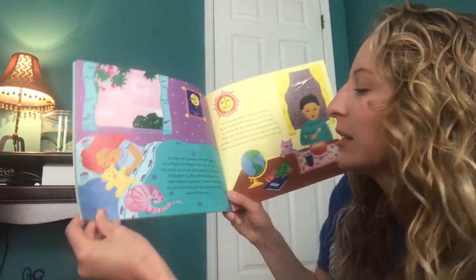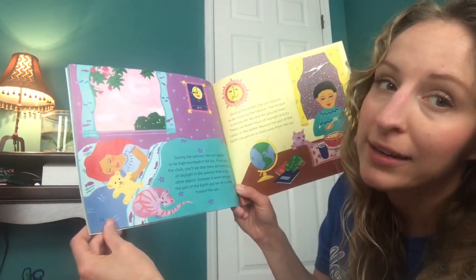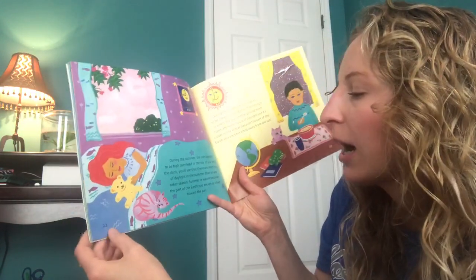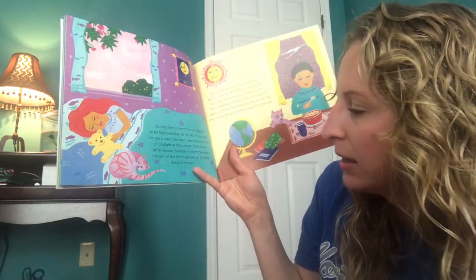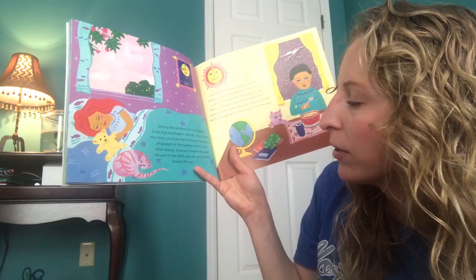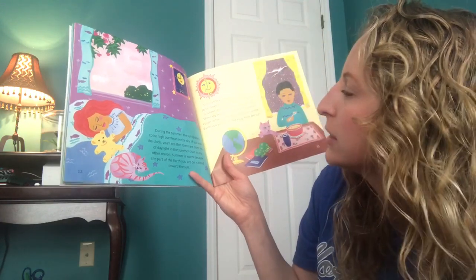During the summer, the sun appears to be high overhead in the sky. If you watch the clock, you'll see that there are more hours of daylight in the summer than in any other season. Summer is warm because the part of the Earth you are on is tilted towards the sun.